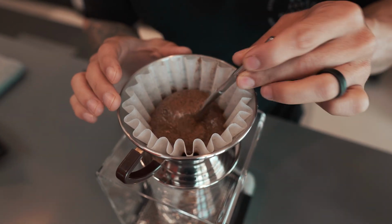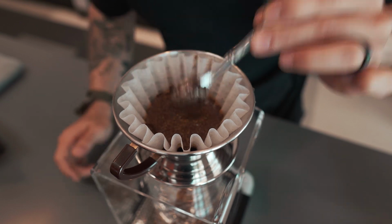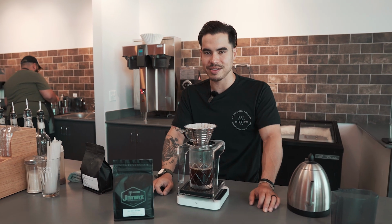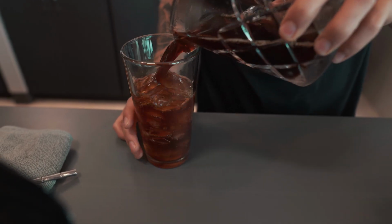So really what I want to do is get a spoon, something small, to wet all my coffee and get everything wet at the same time. The goal for how we brew a pour over on ice is to allow all that ice underneath to completely melt. So as we pour it on ice in the glass, as you sip it, it actually dilutes as you sip down. We're just gonna pour that over some ice cubes.